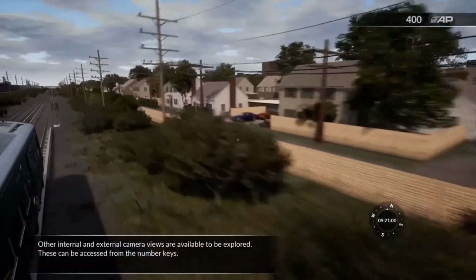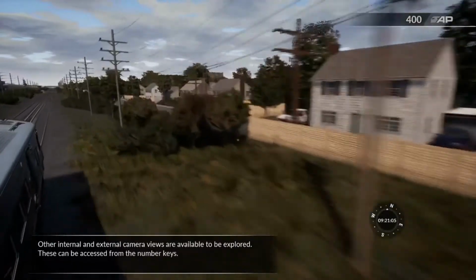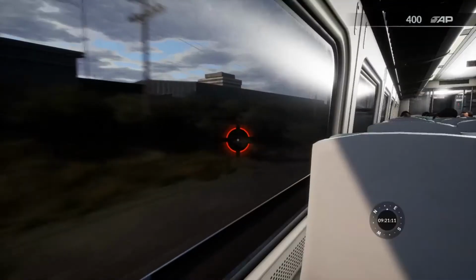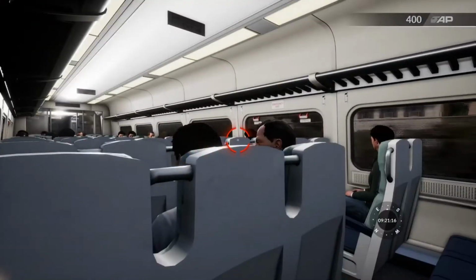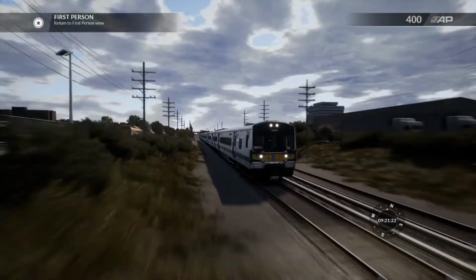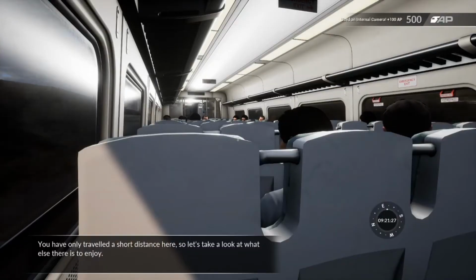He wants us to do all this, so... Other internal and external camera views are available to be explored. These can be accessed from the number keys. Return to first person view. There we go. You've only travelled a short distance here, so let's take a look at what else there is to enjoy.